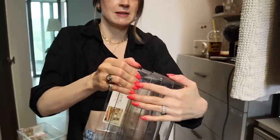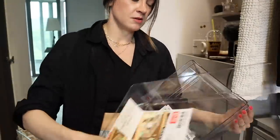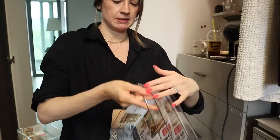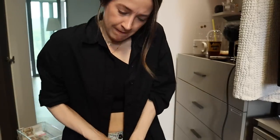So what that means is we need the ones that are stuck together. Oh, okay, there's one. Perfect. Oh, come on. You can do it. Oh no, yes you can. This is the downside of acrylic organizers.